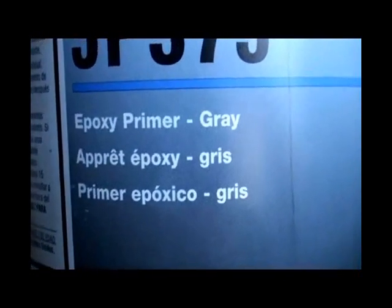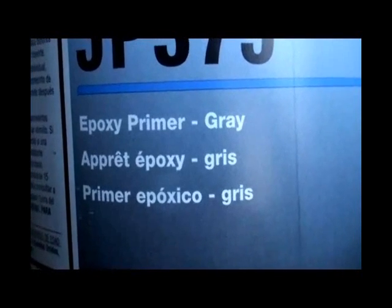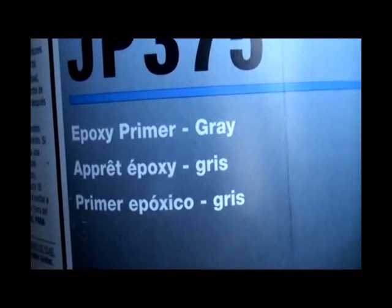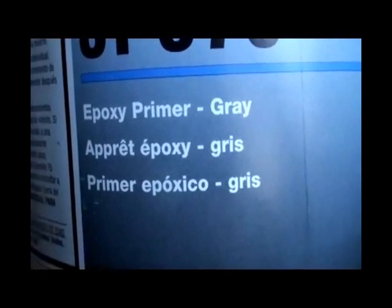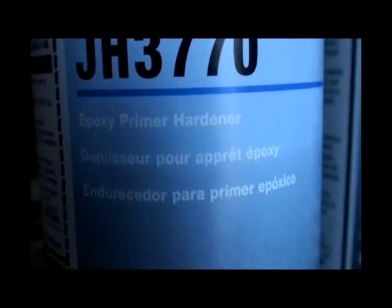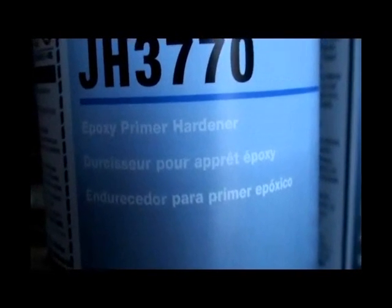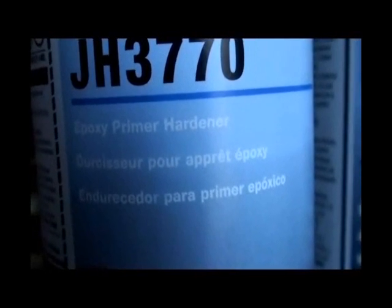This is a gray epoxy primer. If you can read, you can see that. It's in several different languages, and it basically states right there, epoxy primer. And when you use the epoxy primer, it's very important that you use the epoxy primer hardener. That is a catalyst that goes along with the primer itself.